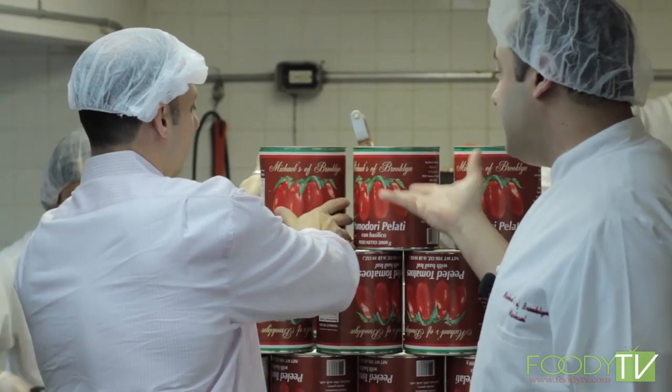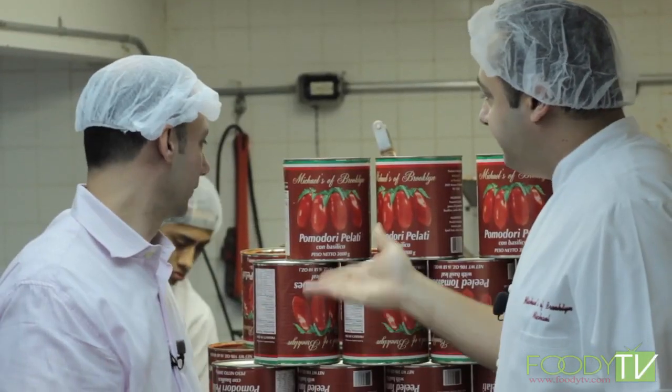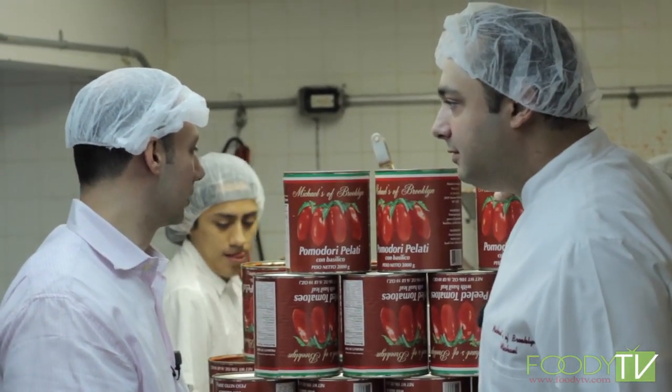Because the tomatoes actually change from day to day throughout the harvest, depending on how much sun, how much water, if it rains the night before. The tomato is different from day to day. That's a lot of tomatoes. Yeah. So each can is picked on a certain couple of days that we like, and those are the only ones that we'll use.